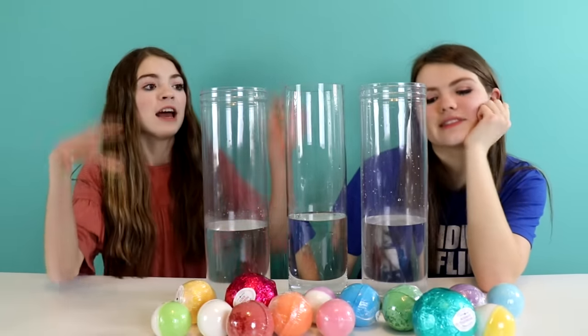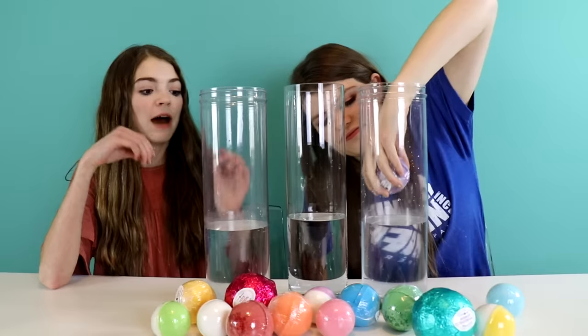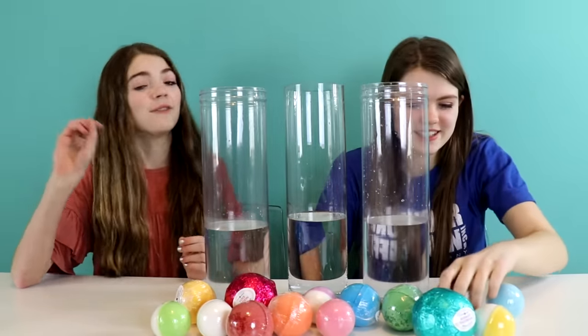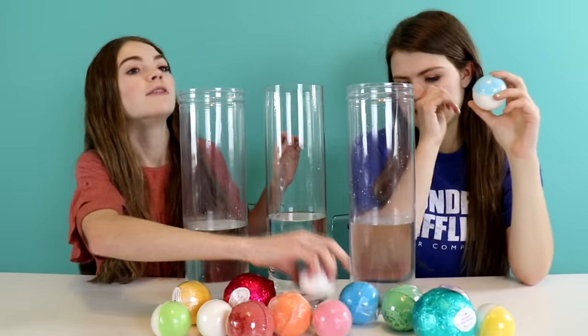So how this is gonna work is we're each gonna drop in a bath bomb, and then we're gonna vote which one to keep, and that one will move on to the next round, and whichever bath bomb stays the longest wins at the very end. Let's both pick a bath bomb! This tiny one. This one.